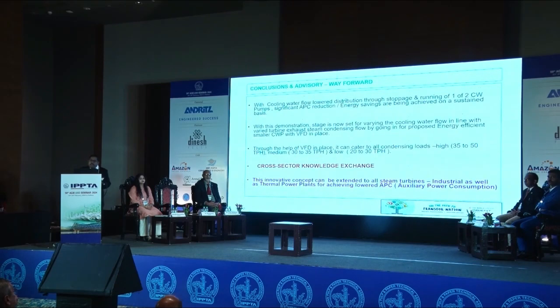Conclusion and advisory way forward. With lower cooling water flow through stoppage and running of one of two cooling water pumps, significant APC reduction and energy savings are being achieved on a sustained basis. With this demonstration, the stage is now set for varying the cooling water flow in line with varied turbine exhaust steam condensing flow, by going in for a proposed energy efficient smaller cooling water pump with VFD in place.